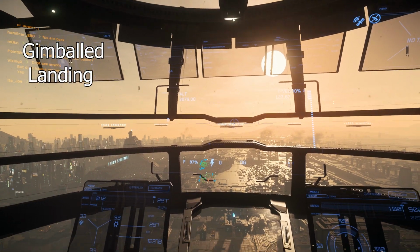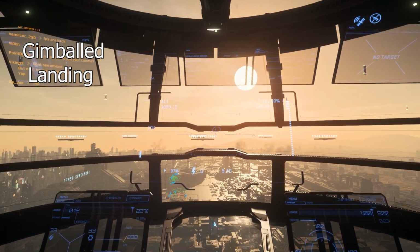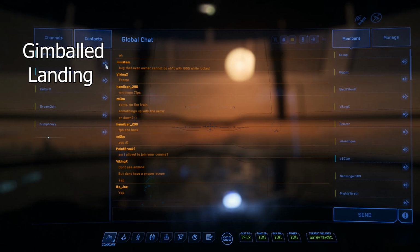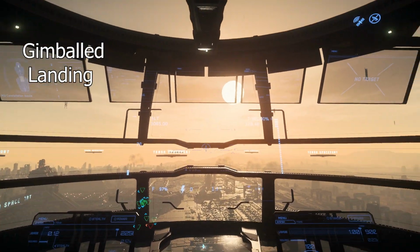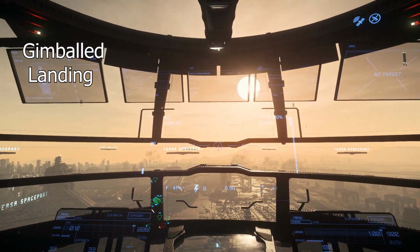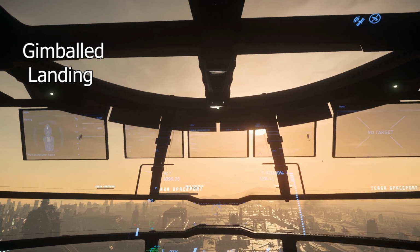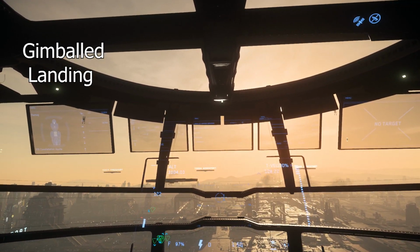Right, so I feel like I've done a poor job of actually demonstrating this. So what I'm going to do is land now. This is while I'm recording, so I might get a bit distracted. But people seem to think that this is a skill issue. The demonstration I used was landing and things like that, but throughout this video, I'm going to show you other examples.